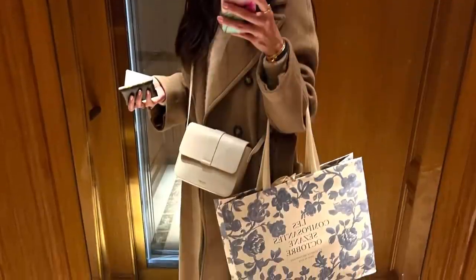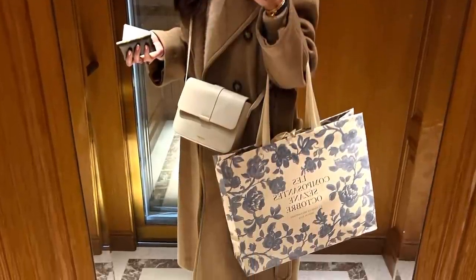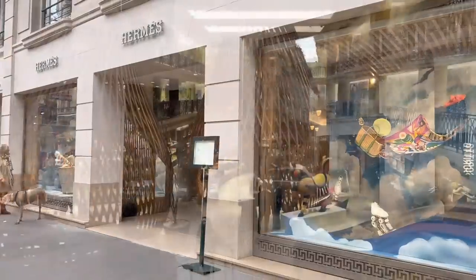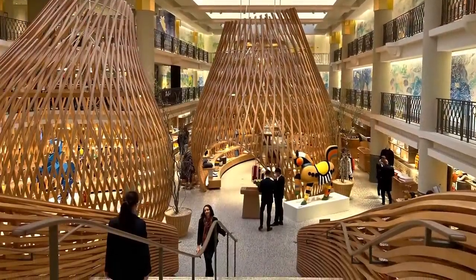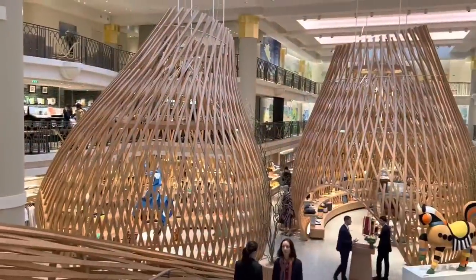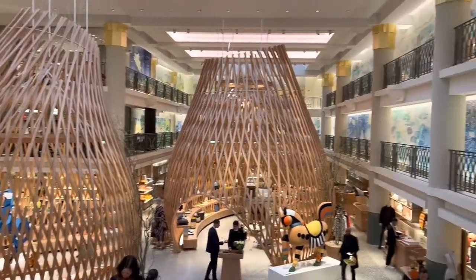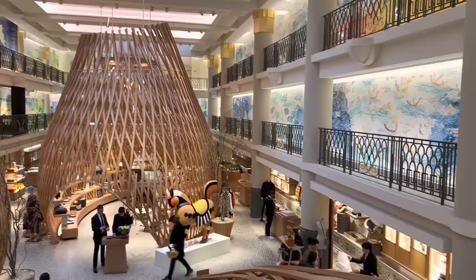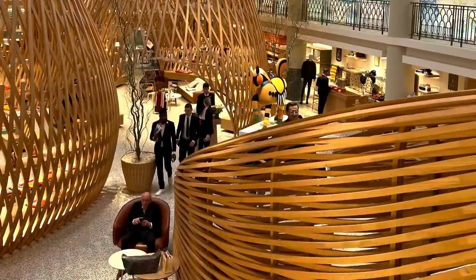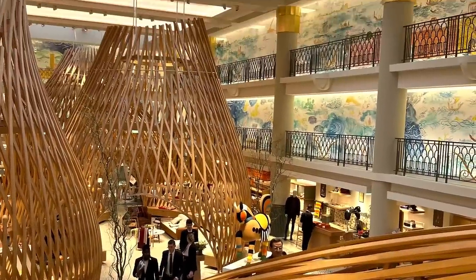And this is me. I've got my Atelier's Auguste bag, mini Monceau. And then I'm headed to Hermes. Yes, my favorite Hermes store. This one is so beautiful. The last time I was here was about 3 years ago, so it's nice to be back.